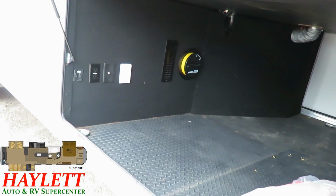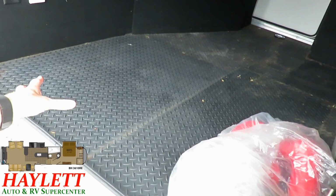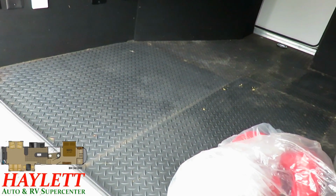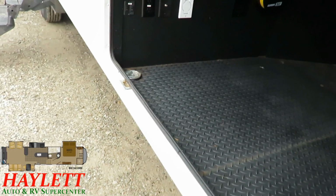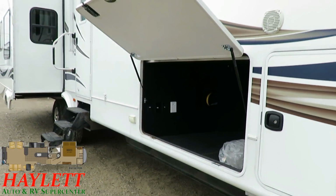as outside TV hookups. Now, I also love the fact that they use basically the same sort of industrial flooring here in the basement of this that you'd find in the back of a toy hauler. And they're even using D-ring tie downs if you have big cargo that you want to get locked down in that area.